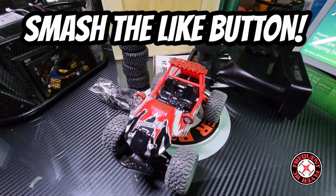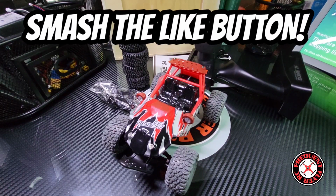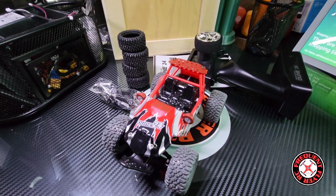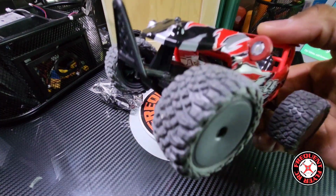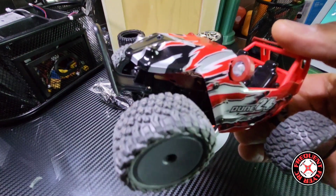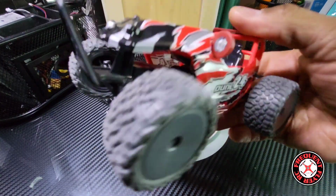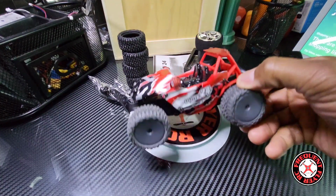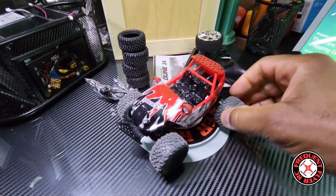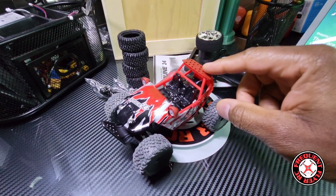What's up? You're checking out the Frequent Flyer, and this is the Craze Dune 24 from Walmart. This thing is kind of special because this is the first vehicle that I remember from Walmart ever having proportional steering. It has digital proportional steering, and it has these high performance race tires, which is what they describe them as, because it comes with extras.